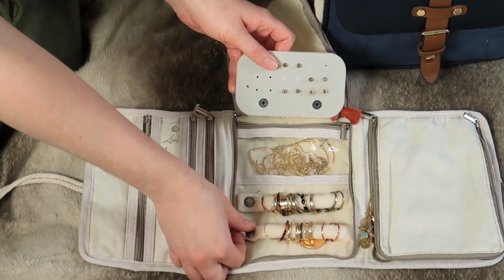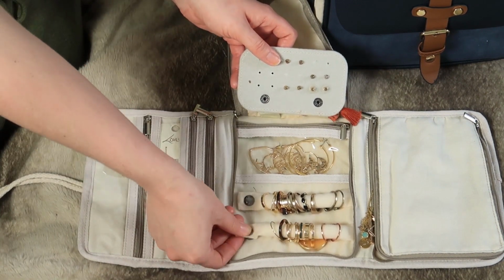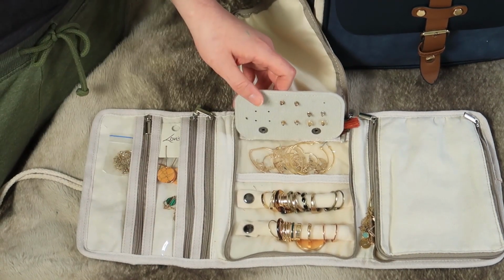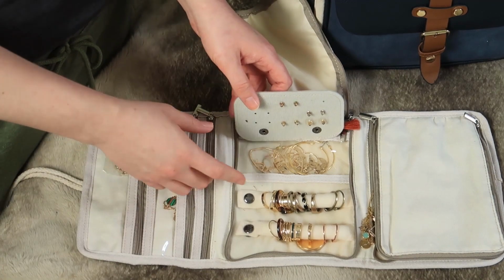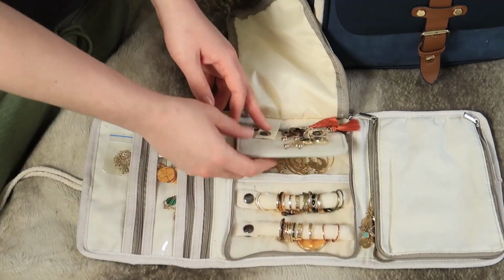But look, it's a great little storage thing. It's just poppers, you pop them off. And then you can choose what you want to put on. Now, this is generally all costume jewellery. I don't generally take any very expensive jewellery with me for risk of losing it, to be honest with you. But generally, most of it's kind of gold-plated, so it keeps quite well.